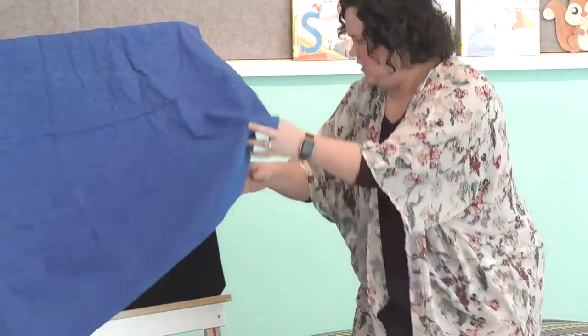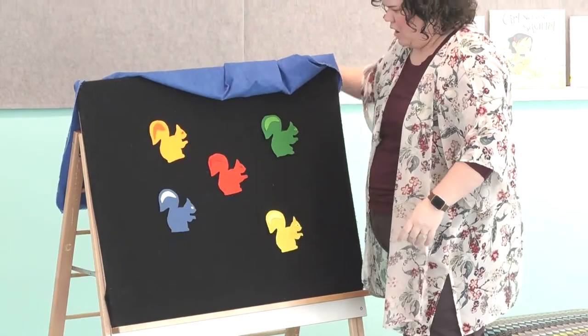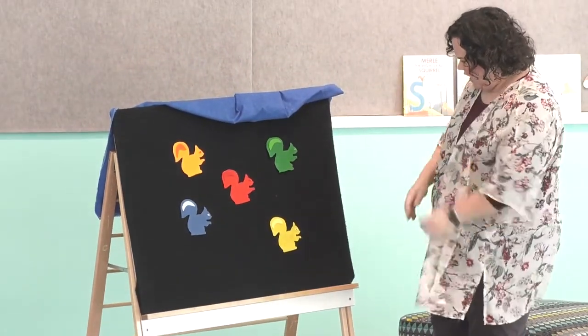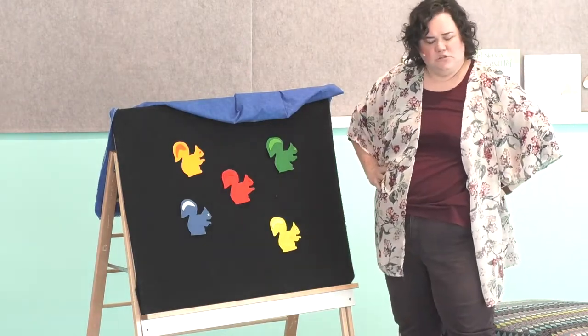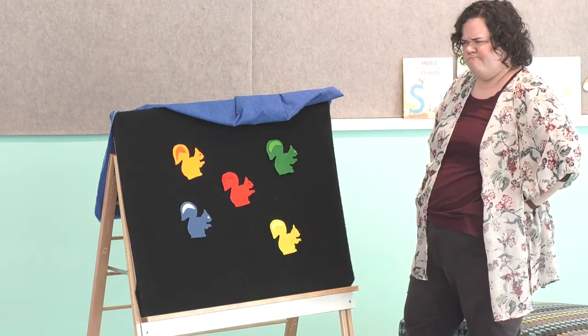And actually, I remember now, I had an acorn under this cloth. You want to see what an acorn looks like? You probably already know. Let's see. What? I don't see an acorn anywhere. Where did that acorn go? Do you think one of those squirrels ate that acorn or maybe is hiding it?